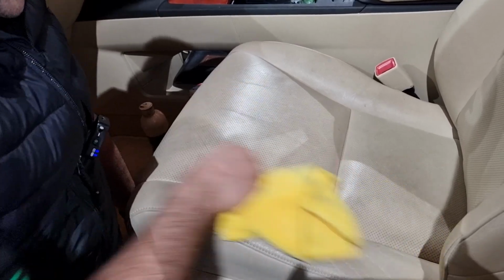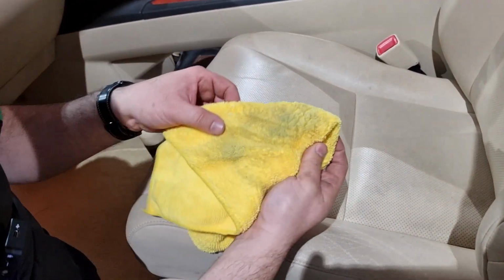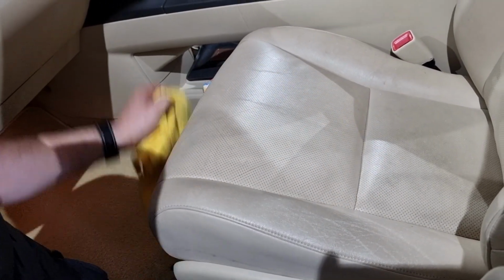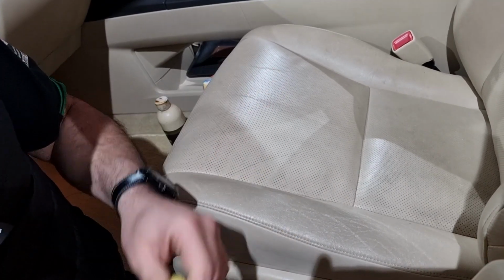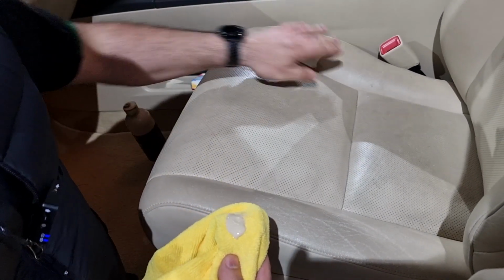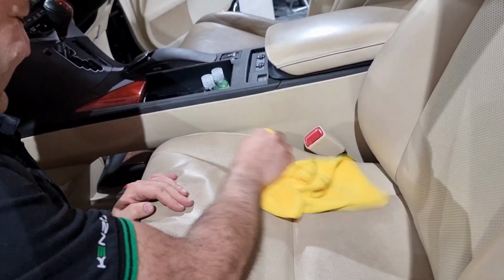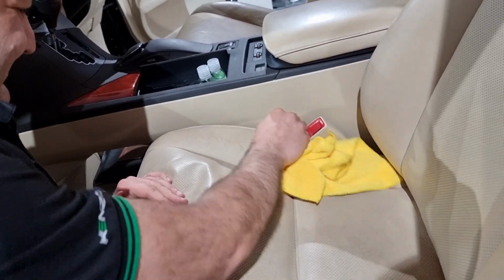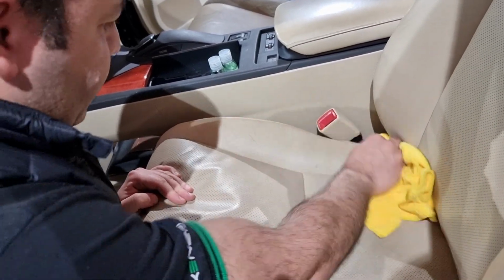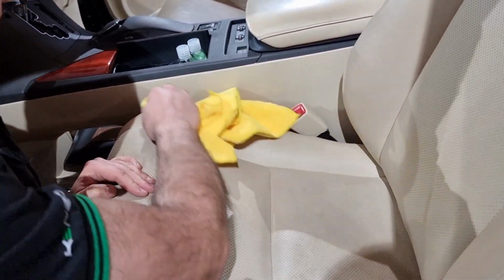Hopefully the camera's showing this, but I can definitely see a big improvement in how the leather's coming out. I guess the perforations make it a little bit harder to see a clear 50-50, but we'll try to see that bolster on the other side, and it does look pretty worn out, so I'm hoping it's not painted, but let's see. Yeah, it's definitely not painted, but it's worn out, but you can definitely see the dirt coming off.